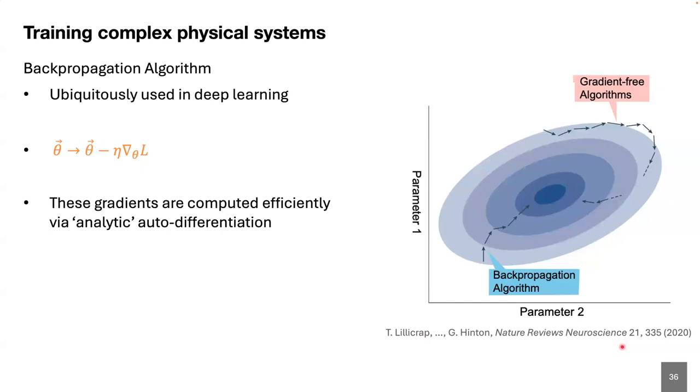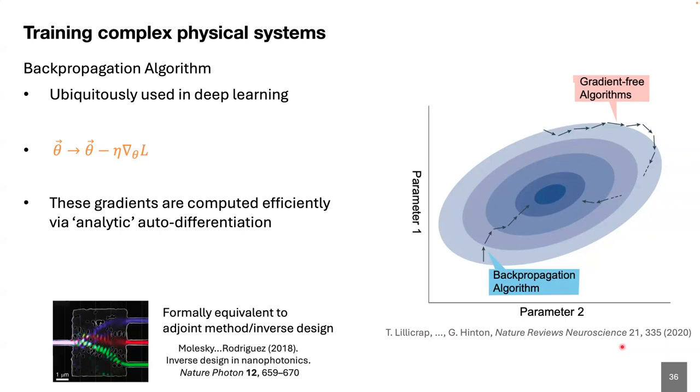Finally, one of the key points that I want you to note is that these gradients are computed very efficiently through analytic autodifferentiation, which I'll talk about in a later slide. For folks who are more in the photonics field and may have heard of the adjoint method or inverse design, it's the exact analogous thing. It's just a different name, but maybe a more general way of looking at optimization.